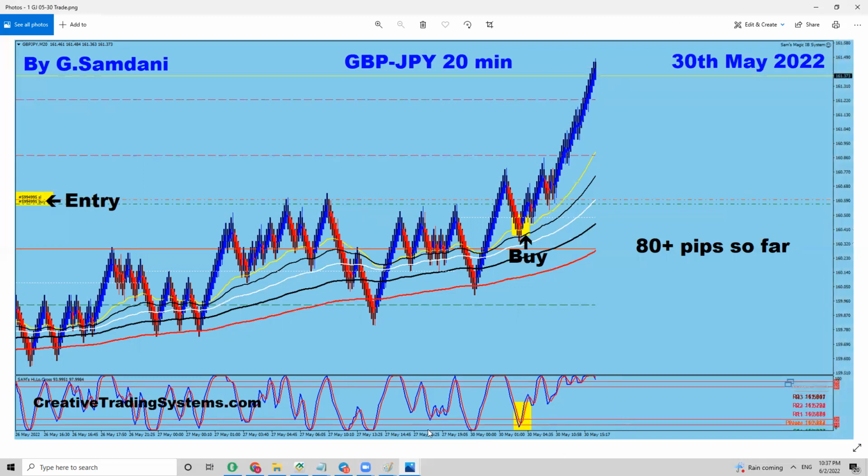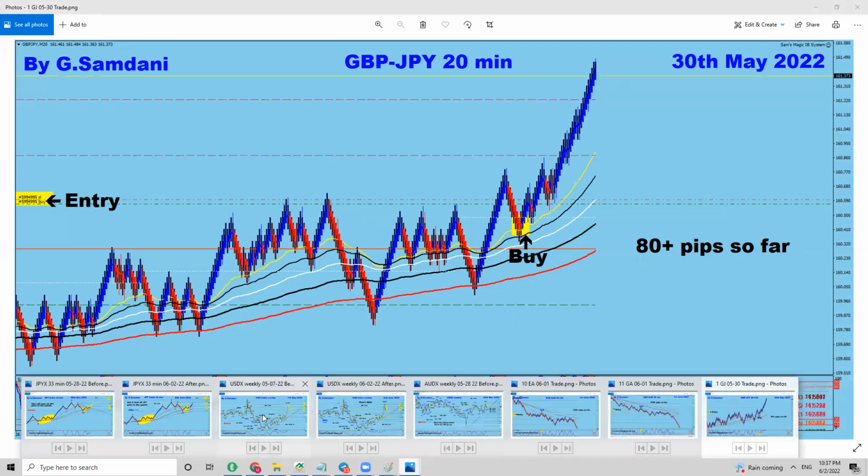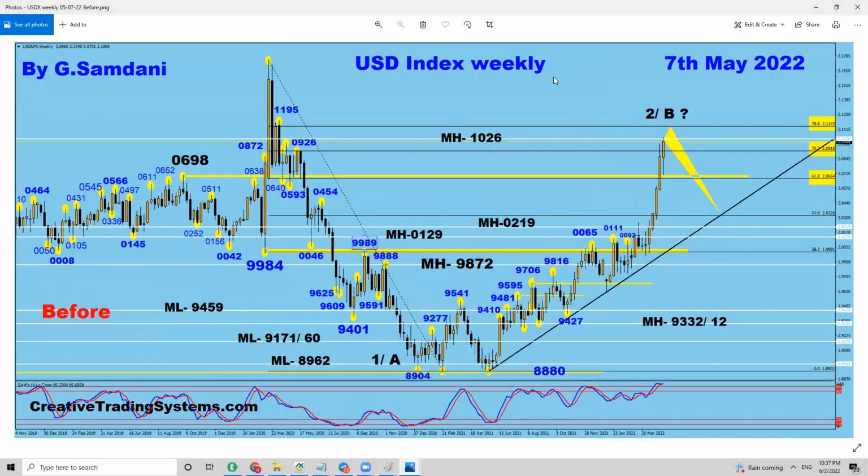Similarly, for example, the USD index chart was this, which I made on the 7th May. This is a weekly chart of the USD index that we went up. And then, by the way, I predicted that from here, we're going to go up all the way, and we did. So from here, I said, we're going to go up a little bit more to 78% and then drop, right? We were here, 1026. So I said, we're going to go up, see the yellow mark here, touching the 78%. So first to the upside, then down all the way here.